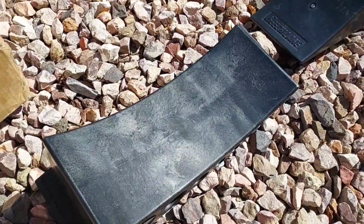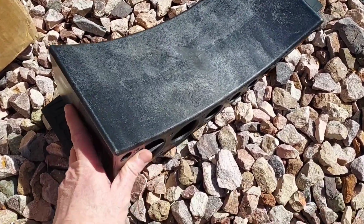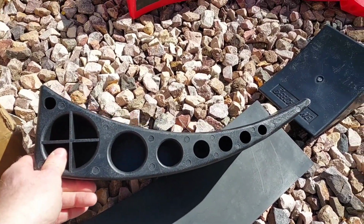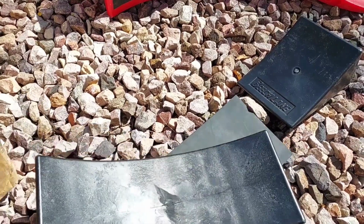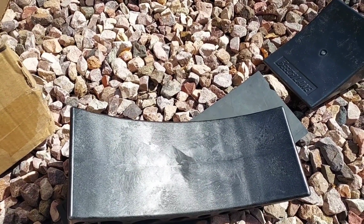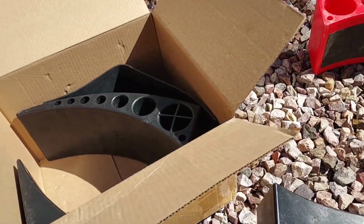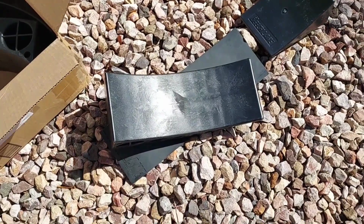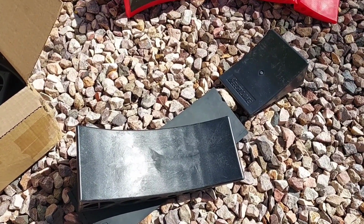So we're going to try these out, see how they work. I've seen pretty good reviews on these. I don't use them a whole lot, but I have needed them. I used to use those little Lego blocks, but they get so dirty, and sometimes if you're in dirt they get crushed down into the ground. So we'll try these out and see how they go. This is one of the things I use and try to give a review on.